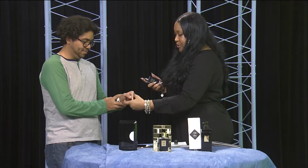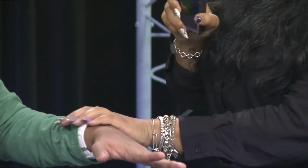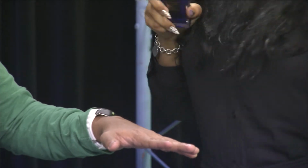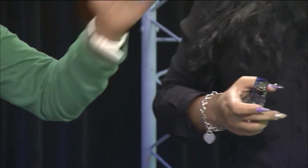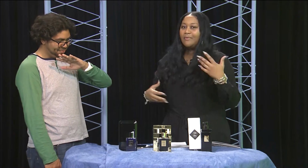Yeah. And so what you want to do, instead of doing it like this and doing that, you just want to do this. Put your hand down like this. And you just want to let it land on you and just air it out. And you just let it develop on your skin. Now, what you first smell in the beginning might be something different than what it turns out to be.